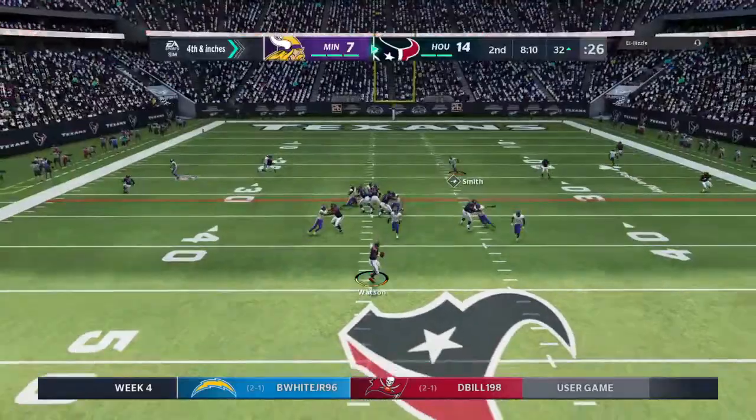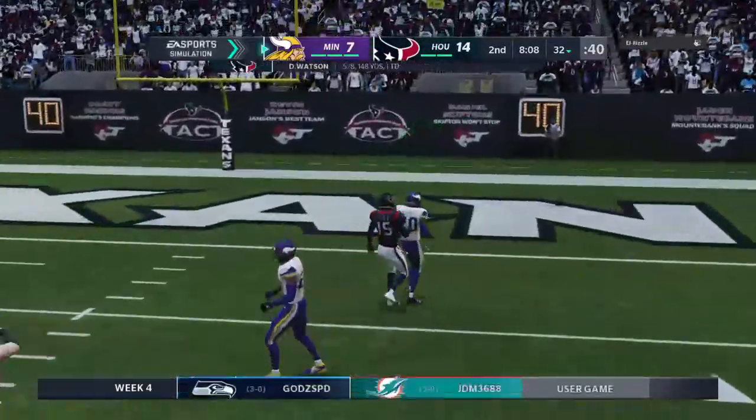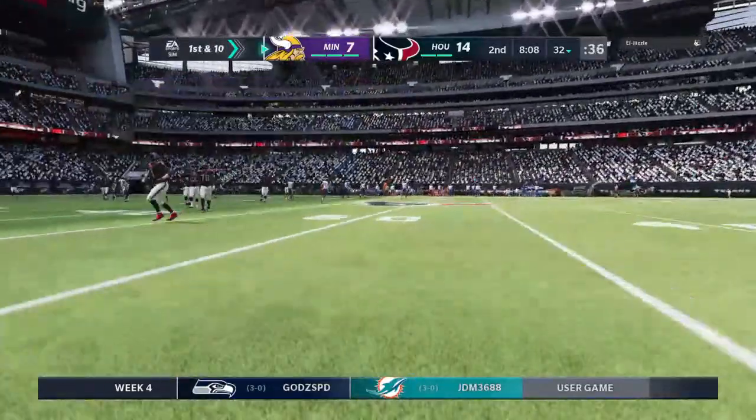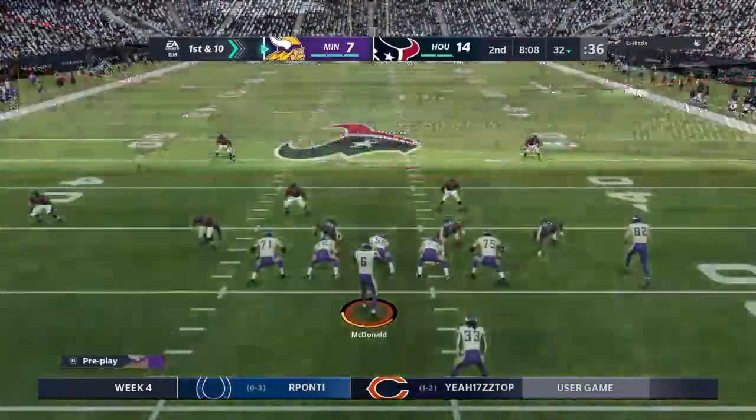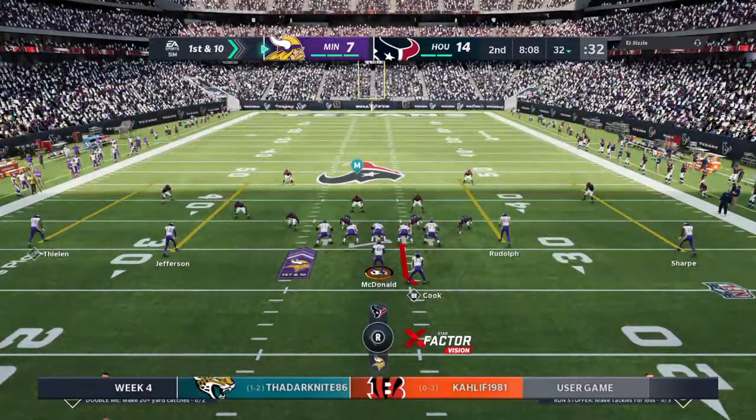They will indeed snap it to Watson. And that is going to be incomplete. The Texans tried it, but they come up empty here on 4th. And the Vikings defense is going to get the football back. From the 32 now, here's 1st and 10.